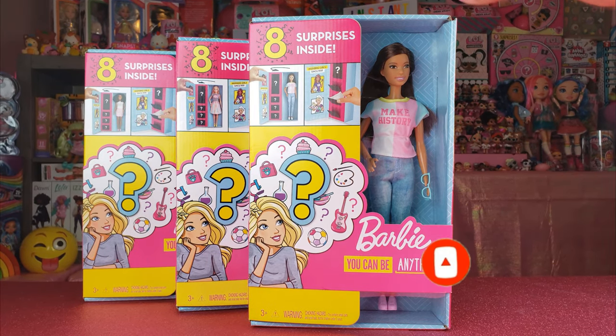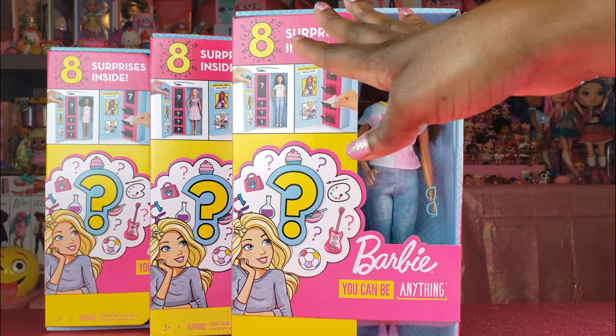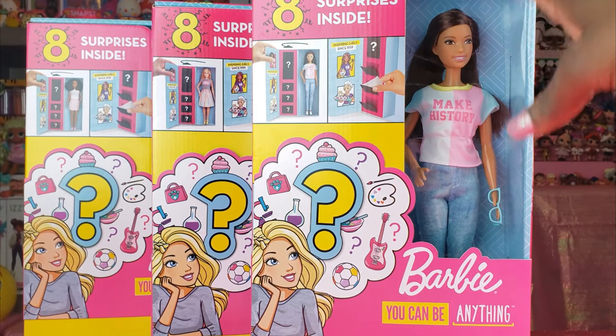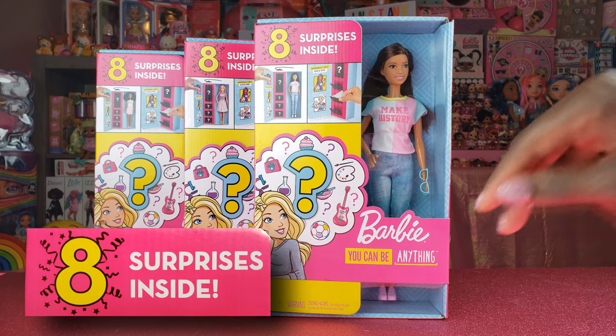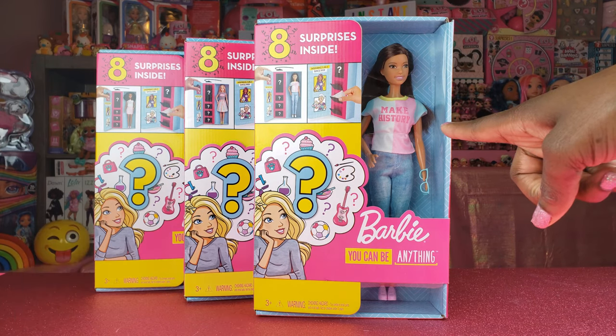Today we're doing an unboxing of Barbie, guys, and we have three Barbies that we're going to unbox, and they're part of the new Barbie surprise dolls. And I think this is going to be very exciting. So not only do we get our doll, but we also get some cool surprises inside that we can check out. So without any further delays, let's go ahead and get to this unboxing and see what's inside.